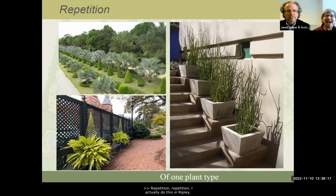Repetition. I actually do this in the Ripley. That's Ripley right there. More than one is repeating. So there's two. Because the garden beds are so busy, some of the pots that I'll put between the benches, I'll repeat the same very simple planting just to give some calmness and repetition. It draws you along.